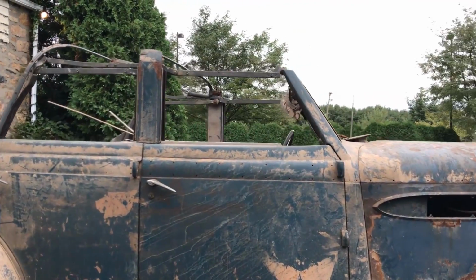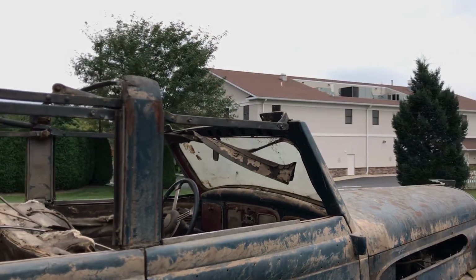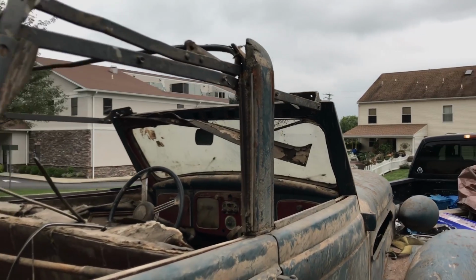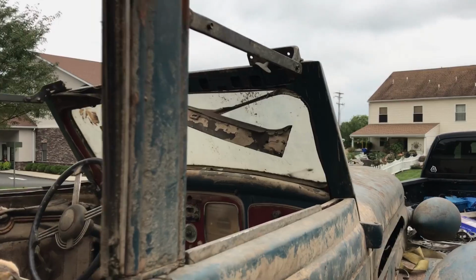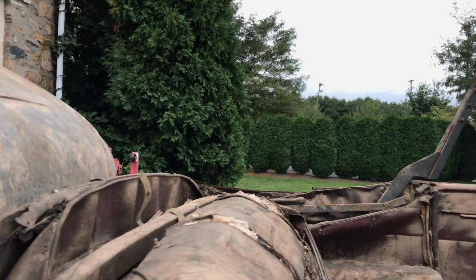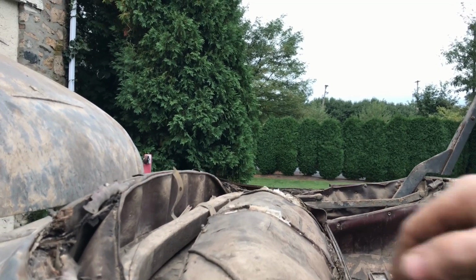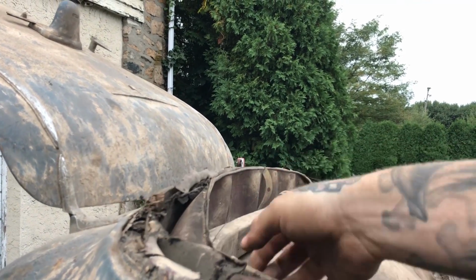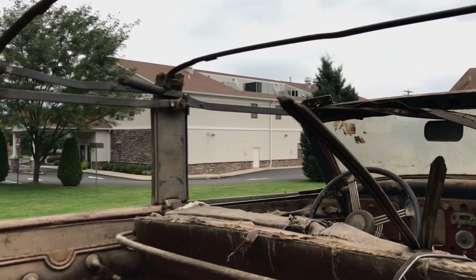Has like a two-piece convertible top, so this section here that's still up, that's one part of the top, and that folds down. The B pillars are actually removable on this, so there's a little knob that you can take this B pillar out when the top's down, and then there is a second top right in here. So right here are the other top irons, and that's the rest of the top that folds up to meet this section, the front section of the top.